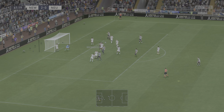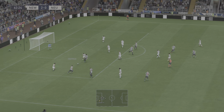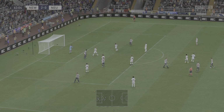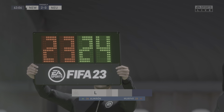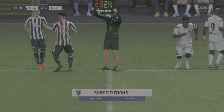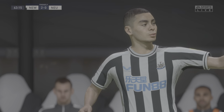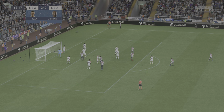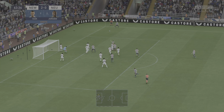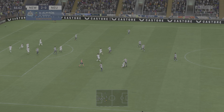Now sending it in, and he clears the danger. Trippier, Isak. Oh, wonderful save! Well, he reacts so quickly there. That's a great save. And it is substitution time at this juncture, not just from one side, but from both. He's driven in the corner. Able to get a body in the way. Well, they couldn't take advantage of the chance.